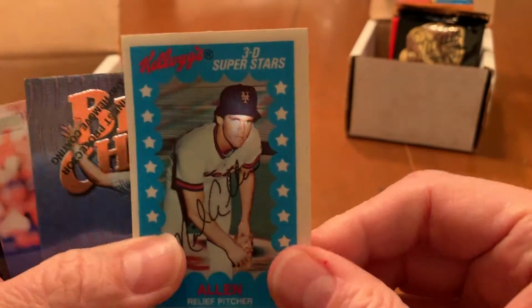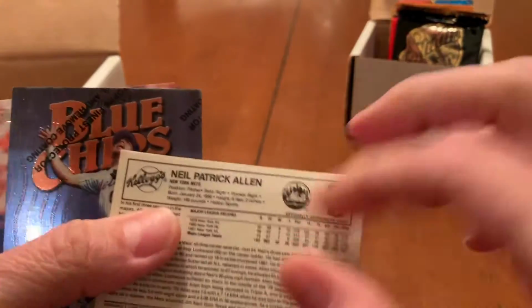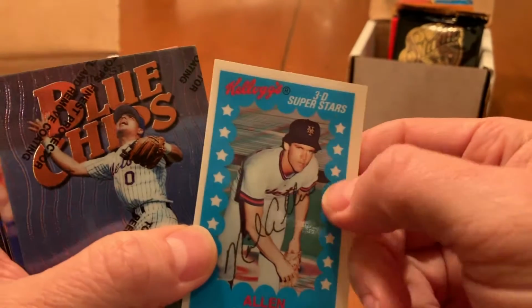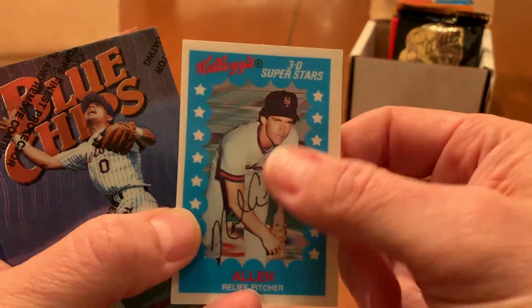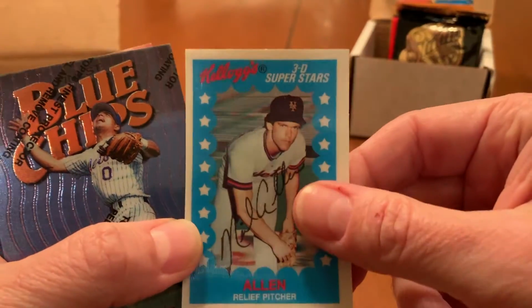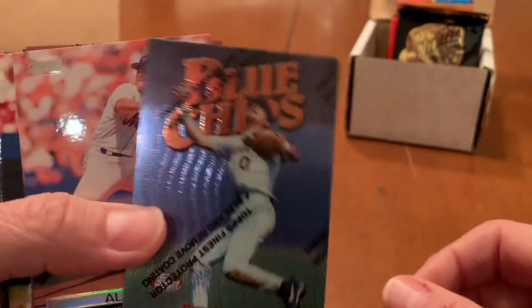Another Neil Allen. The Kellogg's 3D Superstars. I remember getting these. I had a bunch of these when I was a kid, but the problem was when you're 10 or 11 years old and trying to figure out how this all works, I ended up scratching these up pretty good, feeling the grooves that give it that 3D look. So I threw them all in the garbage when I was in my teens.